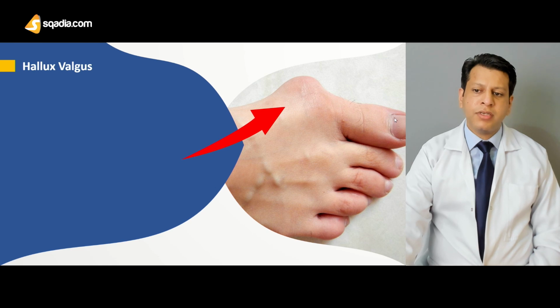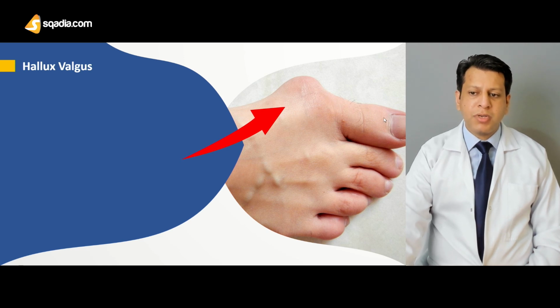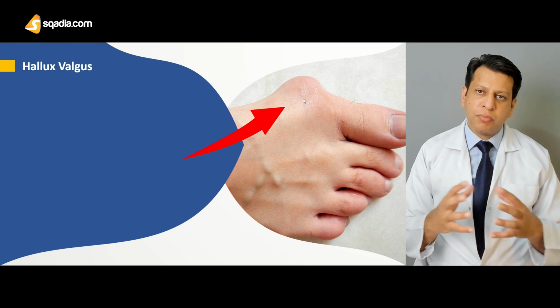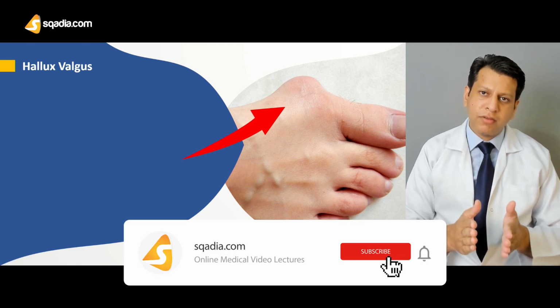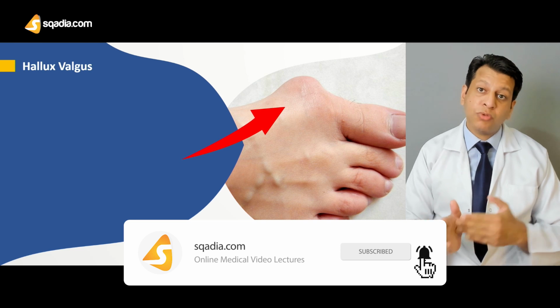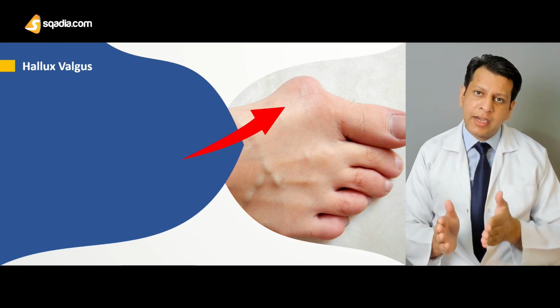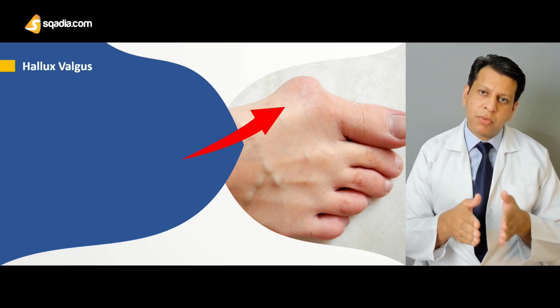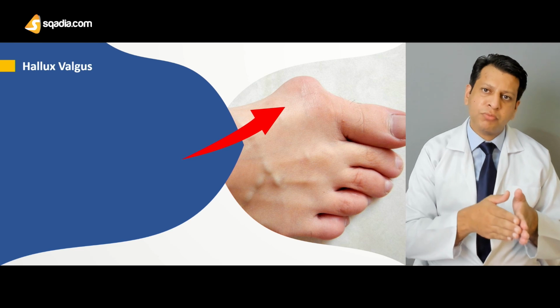This is the proximal phalanx and this is the distal phalanx, and then this is the metatarsal ray as well as the head of the first metatarsal. The proximal and distal phalanx are going away from the midline, as this would be the midline over here, and the metatarsal head and metatarsal bone is going towards the midline. So it's a complex issue in which the distal part, where the phalanges go away from the midline, is termed as valgus, while the metatarsal head and the first metatarsal itself goes into plantar flexion, towards the midline and in the varus position.